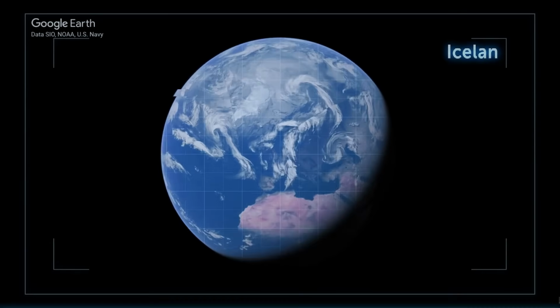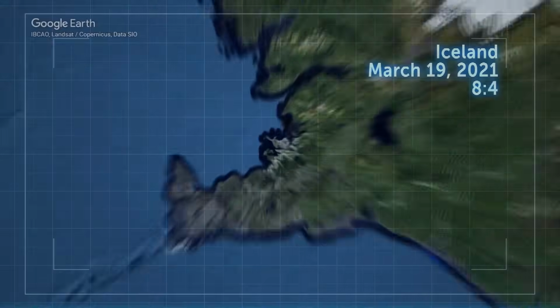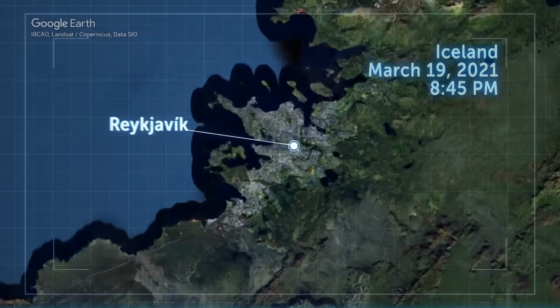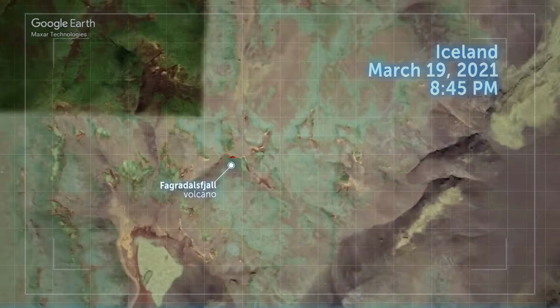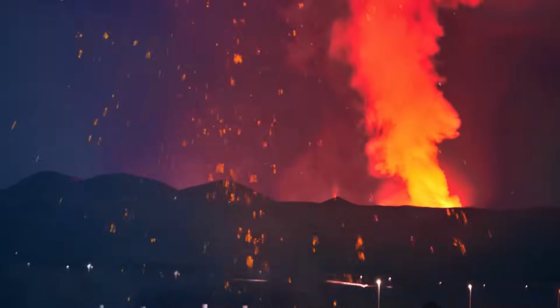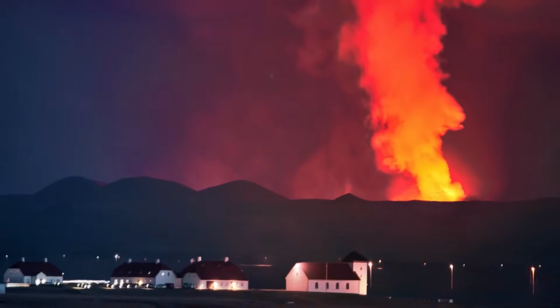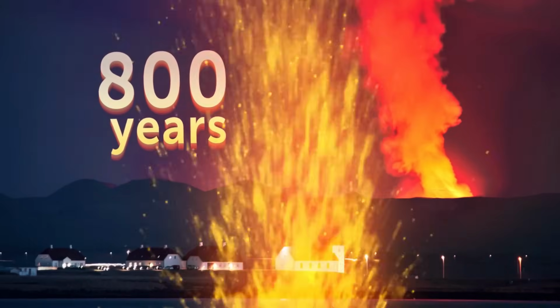It happened in Iceland on Friday, March 19, 2021 at 8:45 p.m. About 20 miles southwest of the capital. Molten rock suddenly burst through the surface from below. Bright lava fountains then lit up the night sky. A volcano in this valley finally woke up after almost 800 years of sleeping soundly.